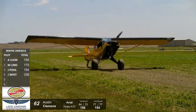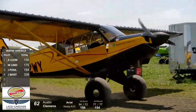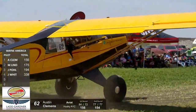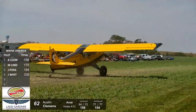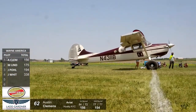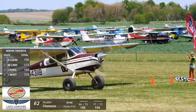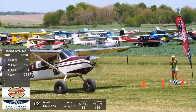He's going to retain his spot on top of the leaderboard with Micah Lindstrom breathing down his neck with only a 19-foot spread between the two of them, and then about the same spread between the top 3. This is crazy. I've never seen that before. Almost the exact same spread between 1, 2, and 3. So we've got a 40-foot distance between the first and the third competitor, with Jeff Whiteley also in contention in the Beast.